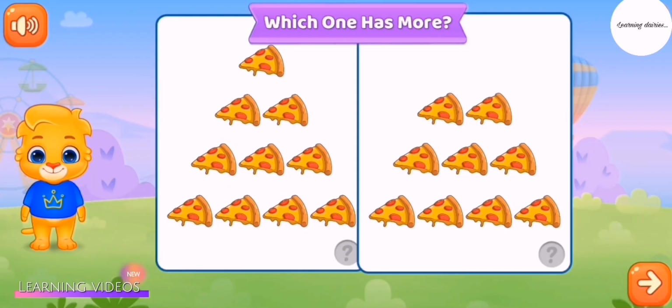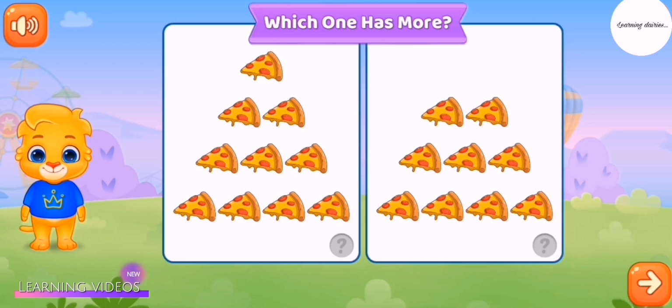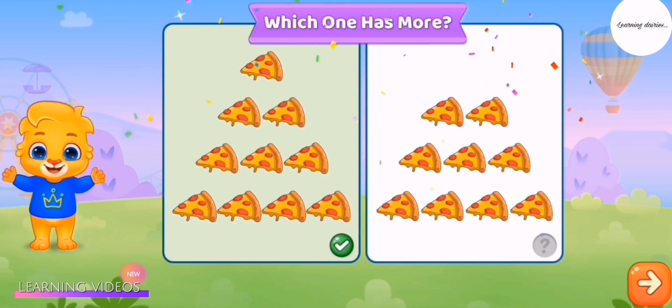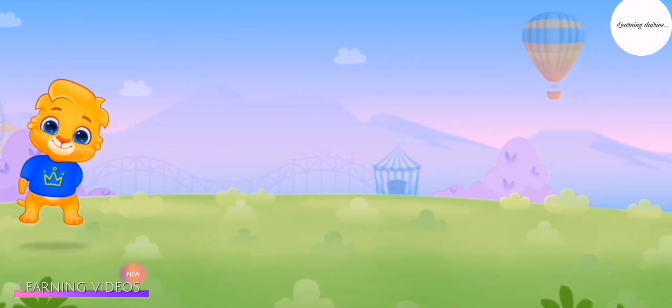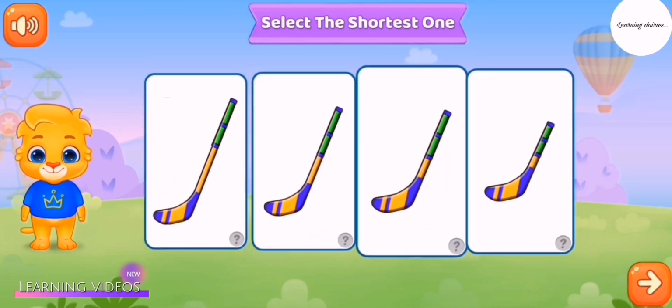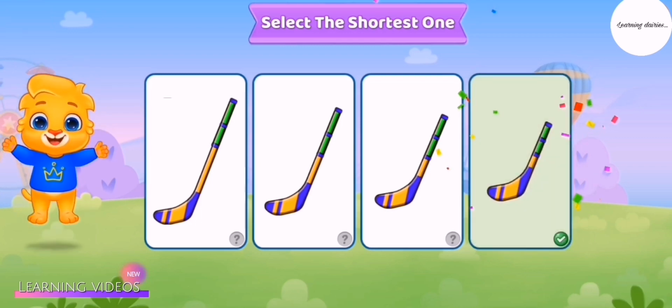Which one has more? Woohoo! Select the shortest one. Woohoo!